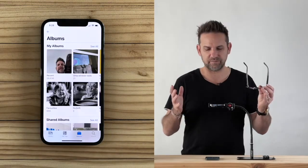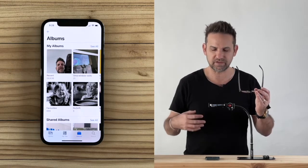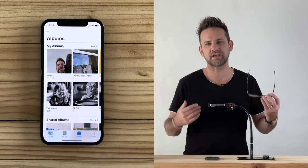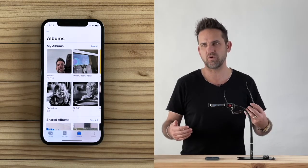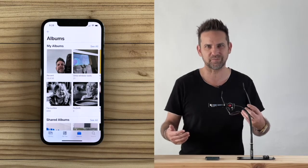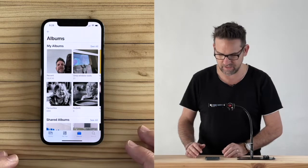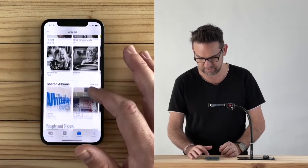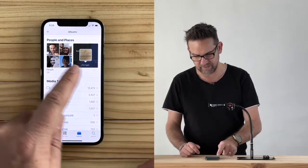Now, aside from saving your own imagery into an album that you create, there's also a couple of other ways you can find photos in your camera roll, particularly if those photos were taken a while ago, or you weren't quite sure when you took them, but you know where you took them or you know who was in it. So if we go back to my phone here, we're on the albums page. If I simply scroll down, we can see here, we can search via people and places.